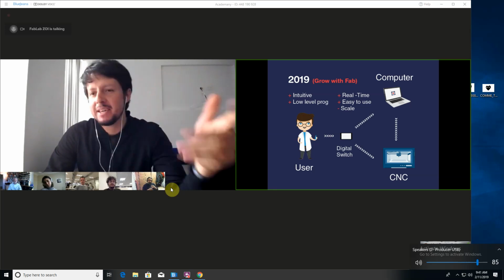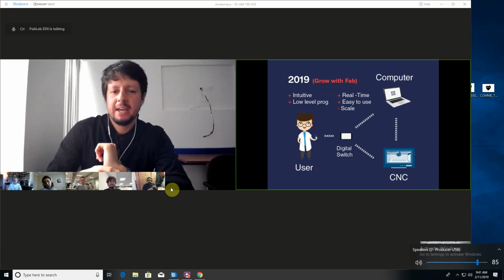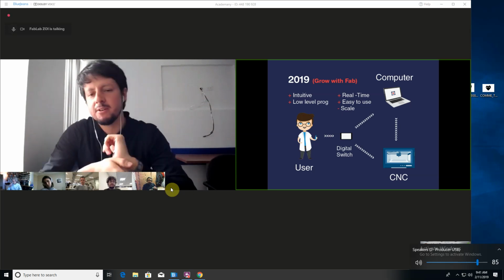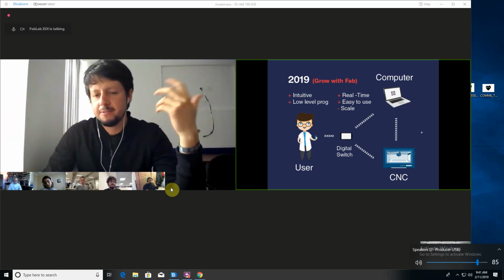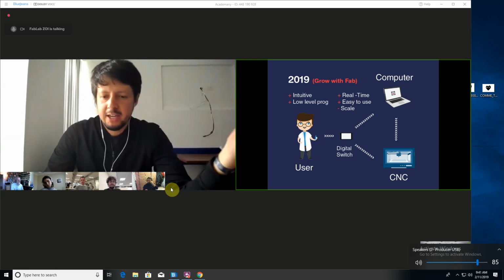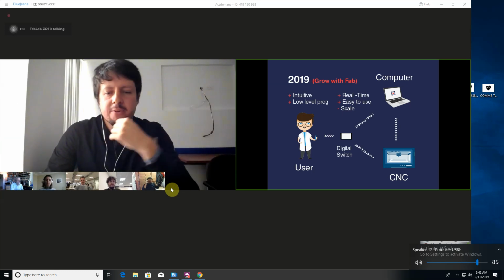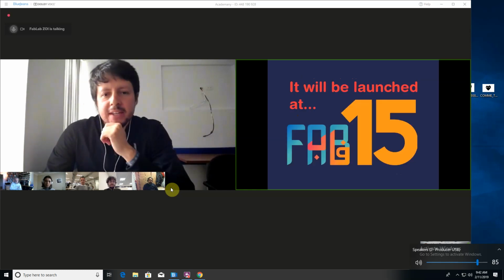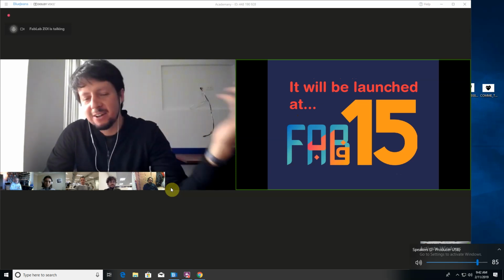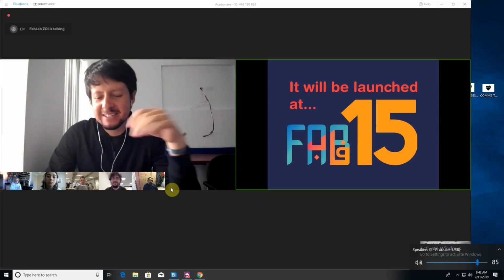I will make a demo of it. Now it has this real time, and the main thing is that the user will be able to control the cursor of the computer. Whatever operating system that you have is okay, and whatever machine that you have is always okay. So you will be able to control the mouse cursor and also directly the CNC. We're planning to launch this project at the Fab conference. We need your support a lot to do this well.